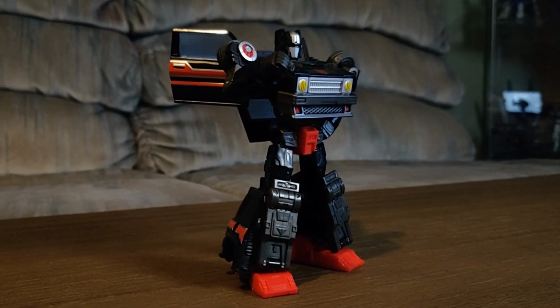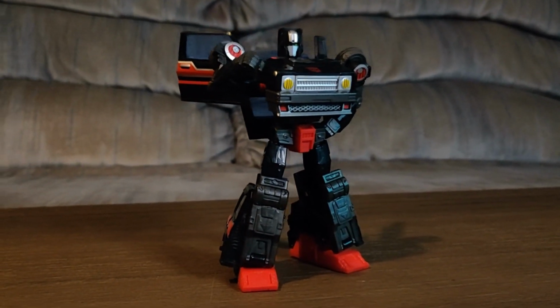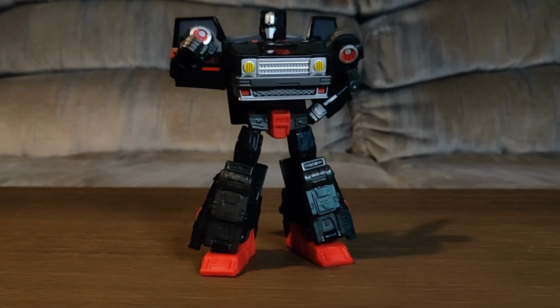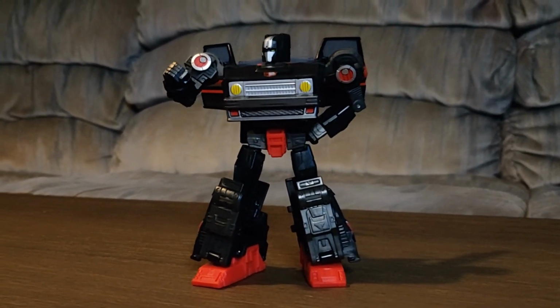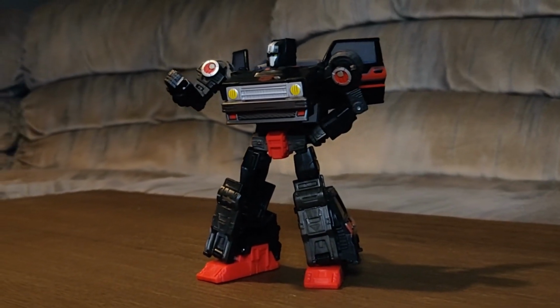With her hood chest and wing doors, Burnout strikes a pretty standard car bot shape. But the harsh, blocky nature of the City Turbo mode leaves Burnout with a very distinctly shaped robot silhouette, even if it is retreading some familiar design tropes from other deluxe car bots.